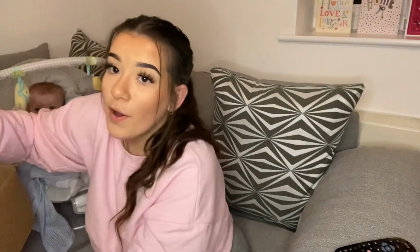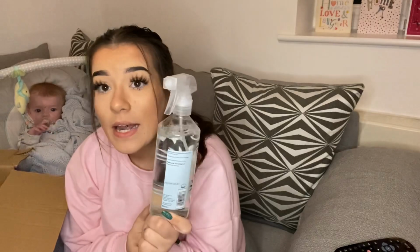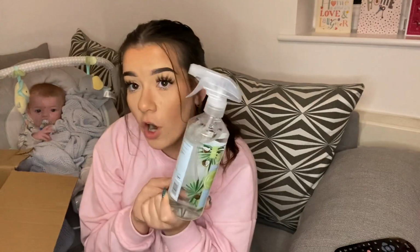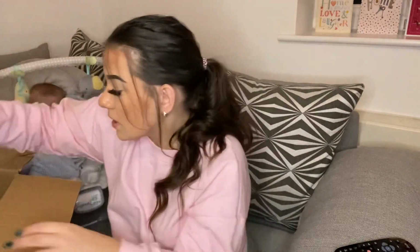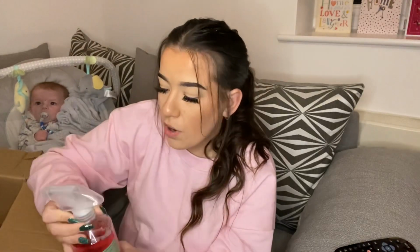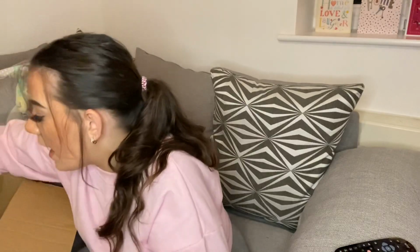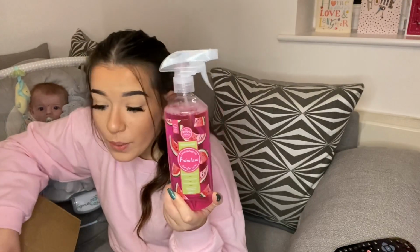Okay, so this is my new favourite. This is coconut, and this literally smells so nice. I love coconut scented stuff, so if you like coconut scented stuff, this is the way to go. It's banging. I've then got wild rhubarb, which is so nice. This is a really strong one. Love that.